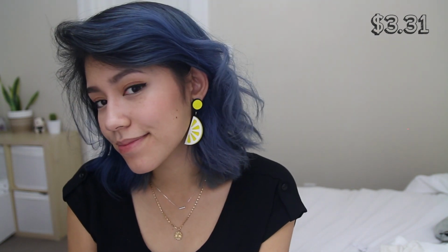When I saw these online, I had to get them because they look so cool, but I was surprised because the plastic feels really sturdy and it's actually pretty lightweight. These are a cute spin on the typical silver hoop earrings, and you can easily slide the pom-pom on and off. These lemon slices are the same material as the pointer finger, and I just love the round circle on top and how bold the colors are.